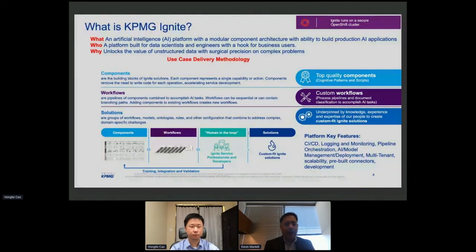As I was mentioning, just so we could set the background on what KPMG Ignite is. Many years ago, we built what we call our data science, AI, and ML platform, powered on top of OpenShift. It's a platform that's built in a very modular way to allow the usage of the best pieces of open source software, proprietary software, commercial software that can plug in to build your use case or application. Initially, it was built for data scientists and engineers. However, there's a hook in there for the business to be able to engage with and interact with the data sets that are coming out, as well as to keep the human in the loop through the end-to-end process. And finally, it was built mainly around unlocking the value of unstructured data. It since has changed to do structured data as well as semi-structured data, but really built off of all the rich text that needed to be taken out of these unstructured documents.